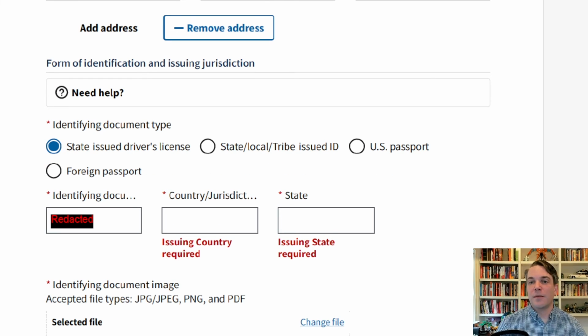Then the identifying document, you only have a few options. Now, I know there's been some thoughts, oh, well, you're going to have to put down your social. This is not true. Beneficial owners and company applicants are not reporting their social security numbers, only reporting these identification numbers. And to follow up on that, here we go.